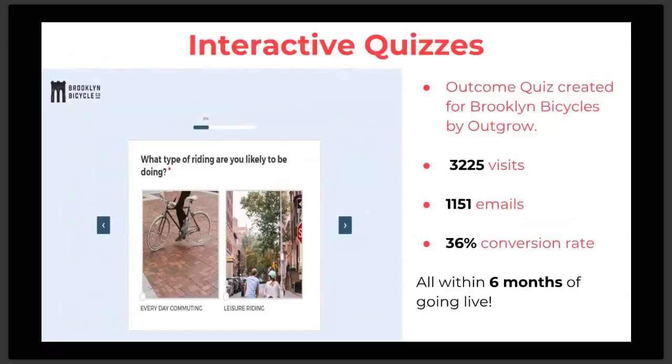Most importantly, this is one thing that I have to tell you. Most of the leads that were collected by this tool were qualified. Why? Because only a few people would interact with the tool that required their participation if they weren't interested in getting an answer or a recommendation. That's inbound marketing all the way.